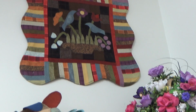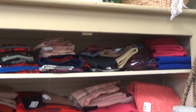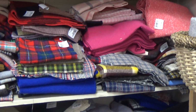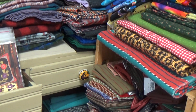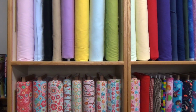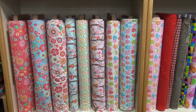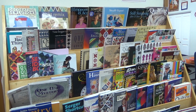And they have a little wool section, and the wool section is comprised of like wool from jackets and skirts and yardages. You'd have to felt some of that before you used it. We've got flannels. I love how nowadays flannels aren't so boring.